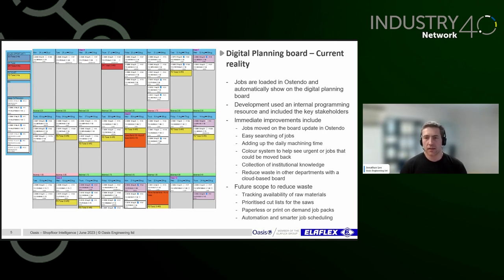So we had some immediate improvements going to digital. So obviously jobs moved on the board, updated in Ascendo. It was easy searching, so Control F, you can find a job or a part number, or again in Ascendo, the data is actually correct.